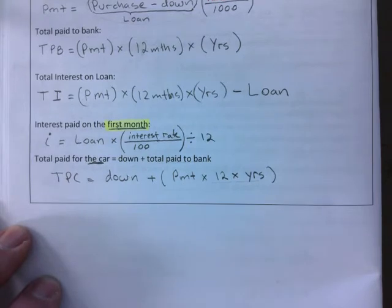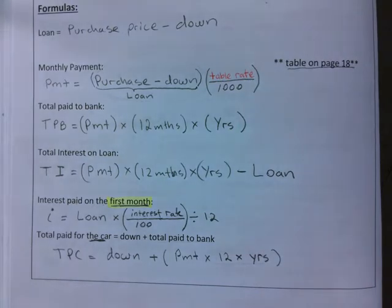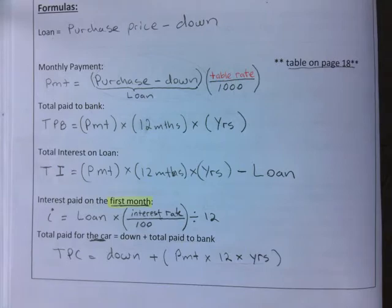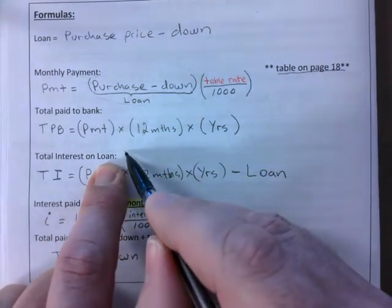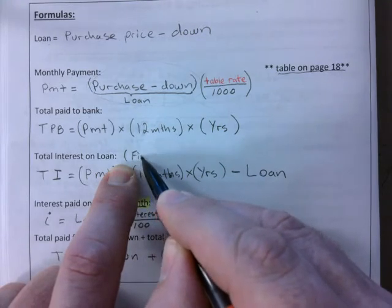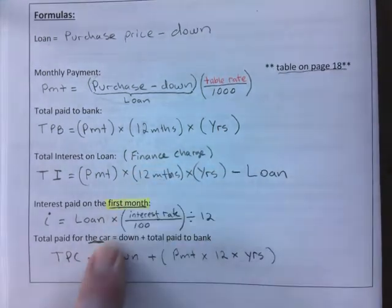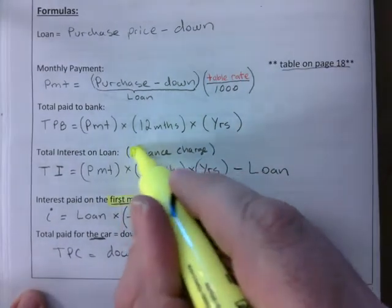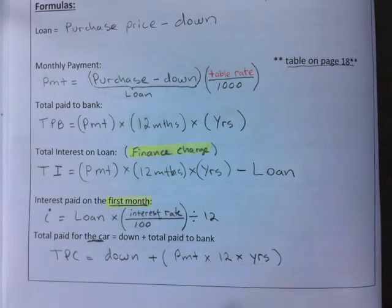If anything else for Monday, you have this on your study sheet. Please label correctly. Don't just have TPP, TI, and then you're like, I don't know what stands for what, right? Can I add one more thing here? Total interest on loan is also known as finance charge. Sometimes they ask, what's the finance charge? How much did the bank charge you for this loan altogether? And so that's that. Okay.